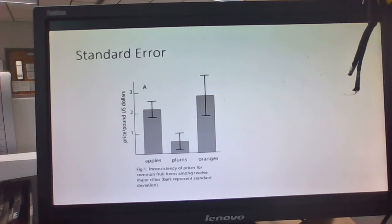So what we're trying to find out is how likely is it that I go to another city in Oklahoma and a pound of apples is going to be $2.25. So we look up standard error. And I'll show you how to calculate that later. These standard error bars right here represent 2 standard errors, plus or minus 2. So here's my mean, here's my average. This is 1, 2 standard errors plus, so plus 2. This is 1, 2, minus 2.